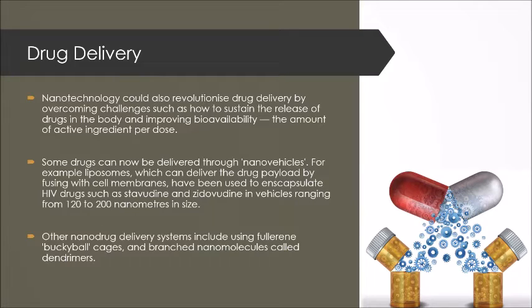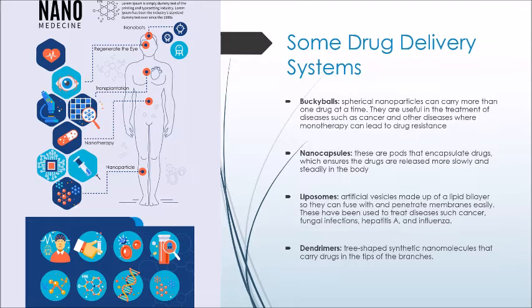encapsulate HIV drugs such as stavudine and zidovudine in vehicles ranging from nanometers in size. Other nanodrug delivery systems include using fullerenes, buckyballs, jacks, and branched nanomolecules called dendrimers. Some drug delivery systems.